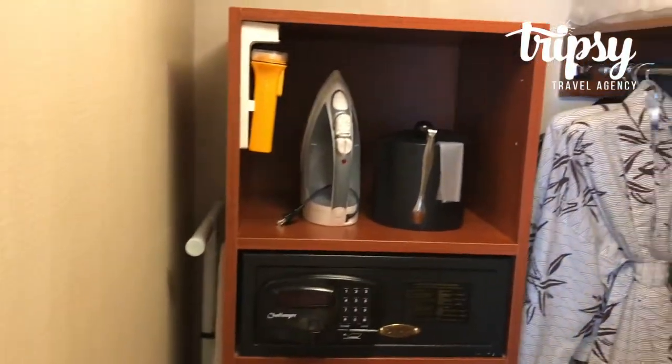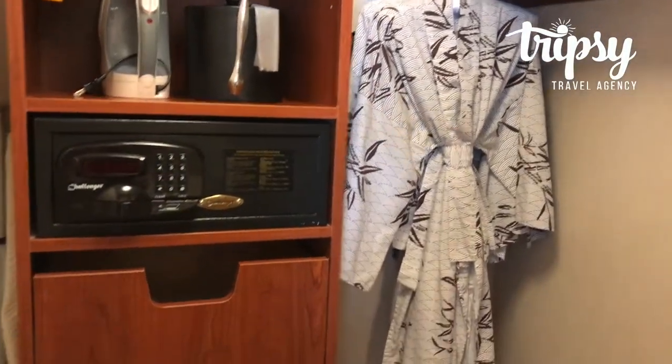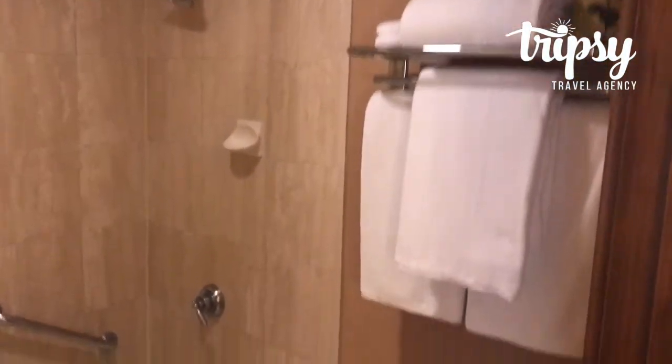Now, one of the cool surprises in this bathroom that I did not expect, look at this giant closet. How nice is this? Couple of bathrobes, your safe, some additional drawers, and your luggage carriers back there as well. In the bathroom, we have a water closet as well as vanity area. All marble, granite, very nice. Let's go into the main area now.